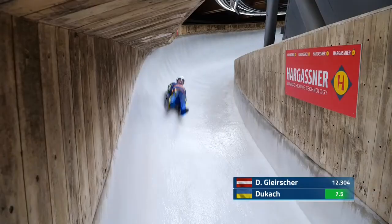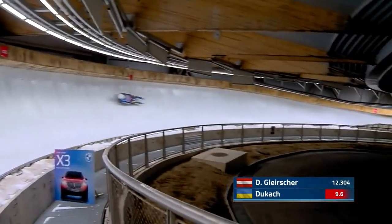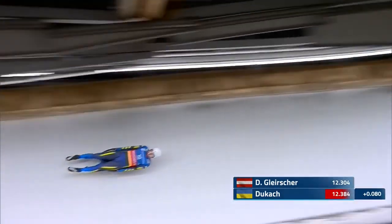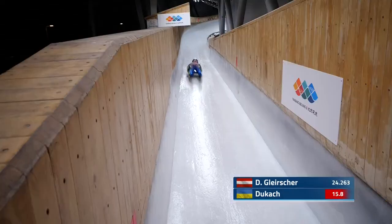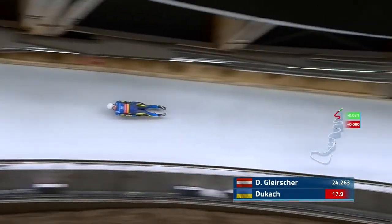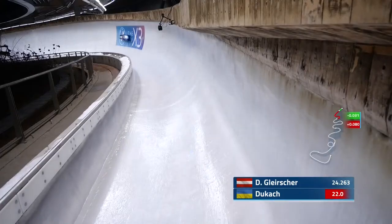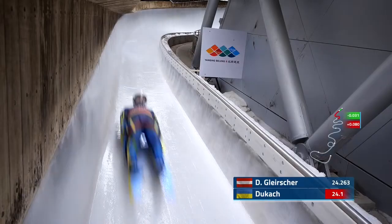There's another one of the best in the world, Ukraine's Anton Dukach. Very high again in 2 there. 2 just picking up the athletes if they get it just slightly wrong. In fact, it looked like he may have made contact with the roof there just slightly. Yes, and he also hit a skid then out of 2 before 3.